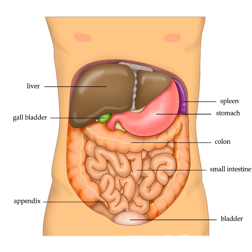Bile either drains directly into the duodenum via the common bile duct, or is temporarily stored in the gallbladder via the cystic duct. The common bile duct and the pancreatic duct enter the second part of the duodenum together at the hepatopancreatic ampulla, also known as the ampulla of Vater.